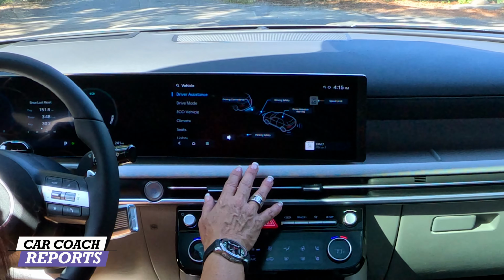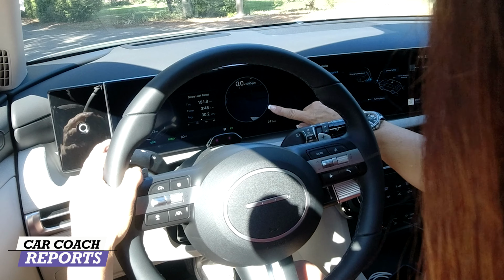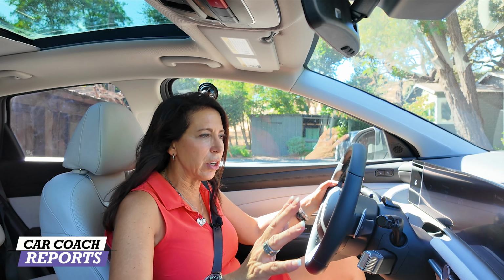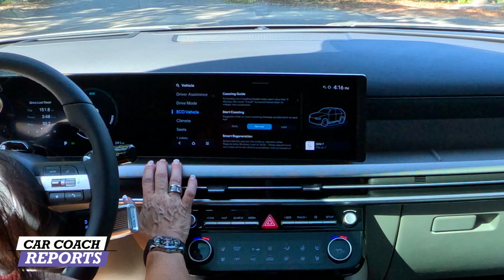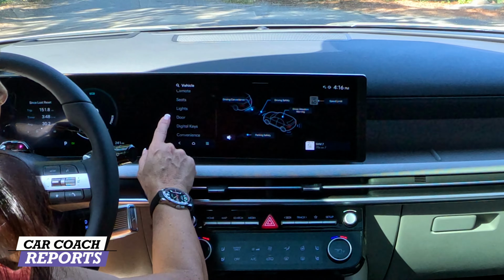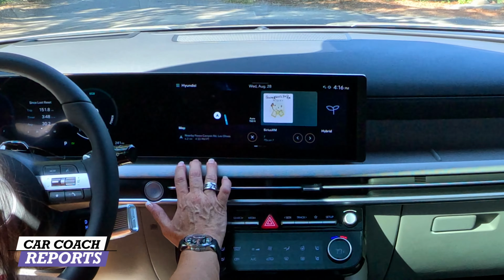Very great safety ratings. One of my favorite safety features is this blind spot camera, both left and right side. Nobody else has it. Just Kia and Hyundai and Genesis. They share that technology, which is really fantastic. You can also make it an eco-friendly vehicle if you would like, and that all has to do with whatever choice you want. Seats, lighting, doors, digital key, all of that is in here. Tons and tons of technology.